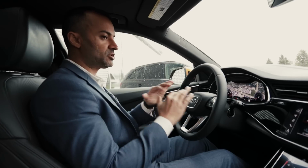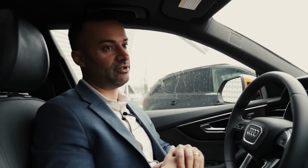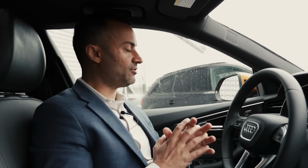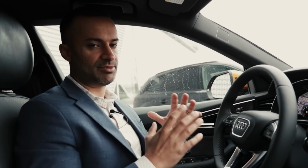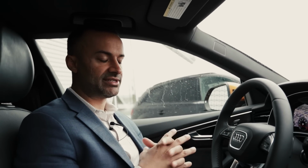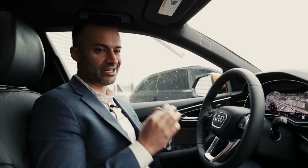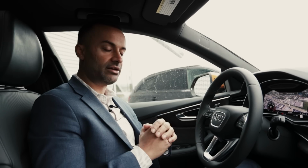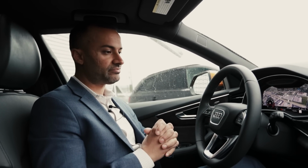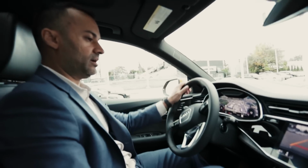On the outside, totally different ballgame. The outside of this car looks mean. It's beautiful, and obviously if you like black, the Q7 in this specific case is gonna appeal to you a little bit more maybe, but this car is the perfect size. To be honest, this car should not have been called the Q8, it should have been called the Q6, because it's slightly smaller than the Q7, it doesn't have 7 passengers, and it's that perfect size SUV in my opinion. What do you guys think?